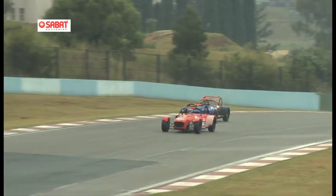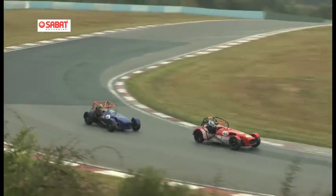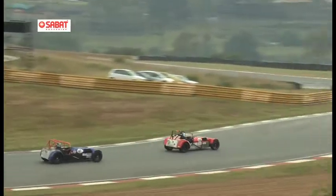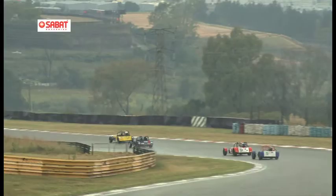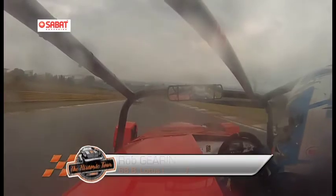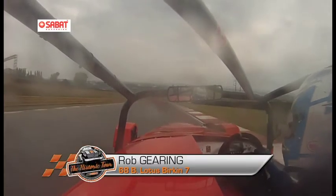Up the hill, Rob Gearing leads Glenn Clark in the battle for second place. They're coming up to some back markers, and this could make things rather interesting. On board with Gearing now, and we see one of the back markers go off, possibly Fridge Findlay. Hopefully he didn't make contact with the barriers.